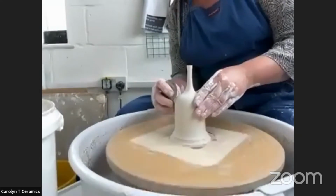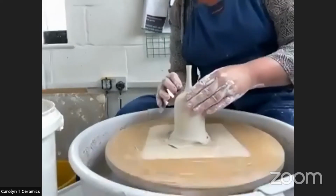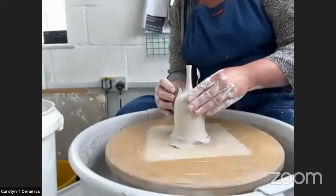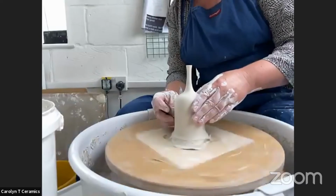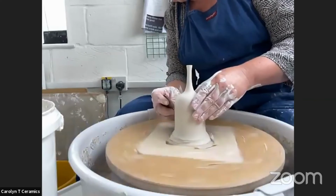So what I'm doing now is smoothing off the ridges I'll have made with the turning tools, because I like a really smooth surface for my decoration. If you're going to decorate a piece with a glaze, ridges and things can look so beautiful. So a lot of people love to keep their ridges in, whether they're throwing lines or turning lines.